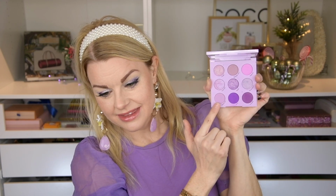It is super beautiful, and all the lilacs here, like this one, and then you have this one that is more pinky leaning, and I just think this is a beautiful, beautiful palette. I love this palette. I have talked about this palette so much through the years since I bought it, so I cannot recommend this enough if you love purples. It is so pretty, and yeah, this is my favorite.